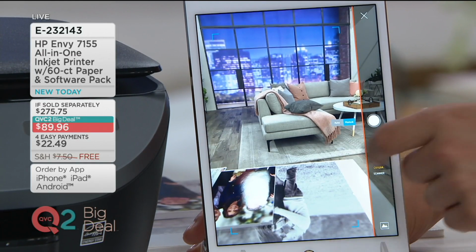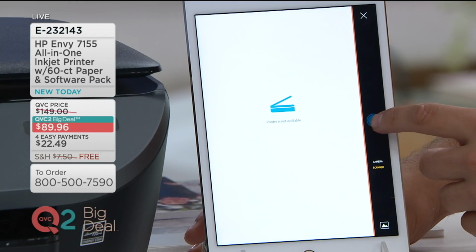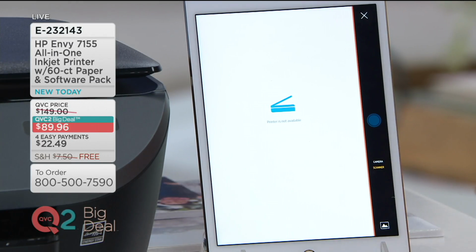And you're going to allow it. So you see there's the camera where we actually could scan, or we could go over to the scanner, and then that's where you would then hit the button and go forth, and then that's how it's going to scan.